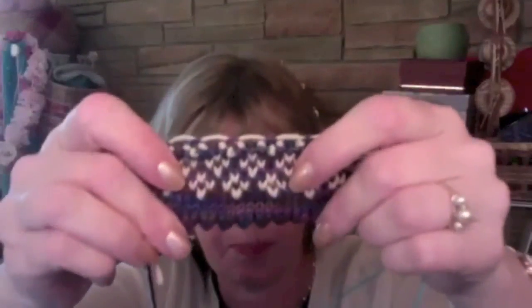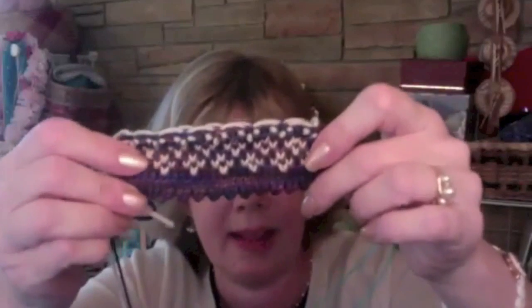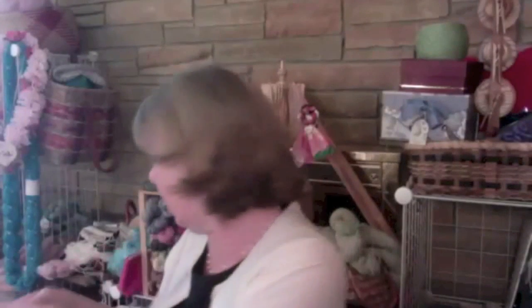And sometimes when you do that, it dimples in. I have learned that if you use a needle larger than what you're using for the rest of the fabric, it prevents that little dimpling in. It would be hard to see it anyway because of the variegated nature of the yarn. But anyway, that is my new cast on.